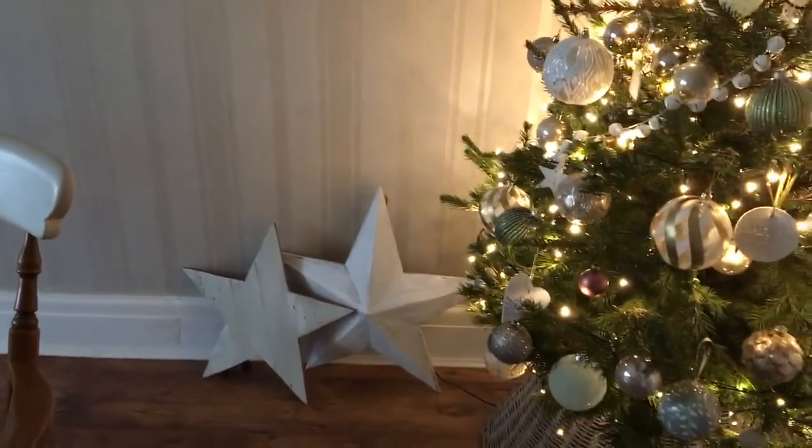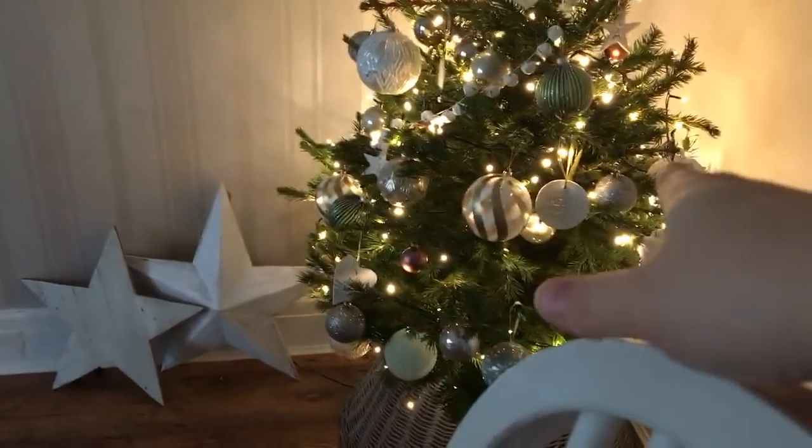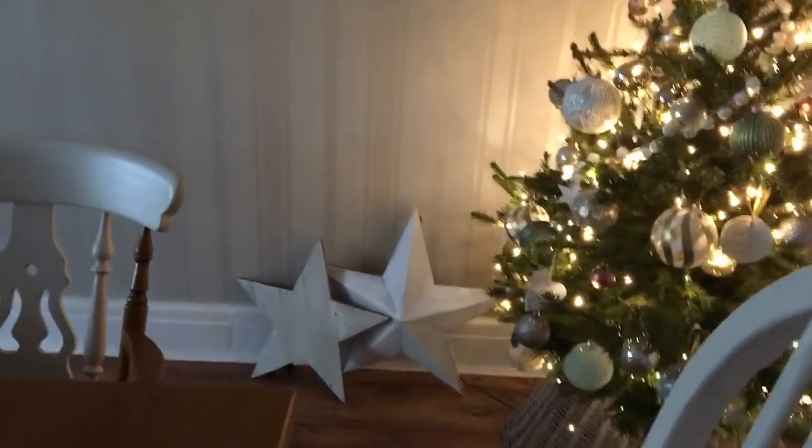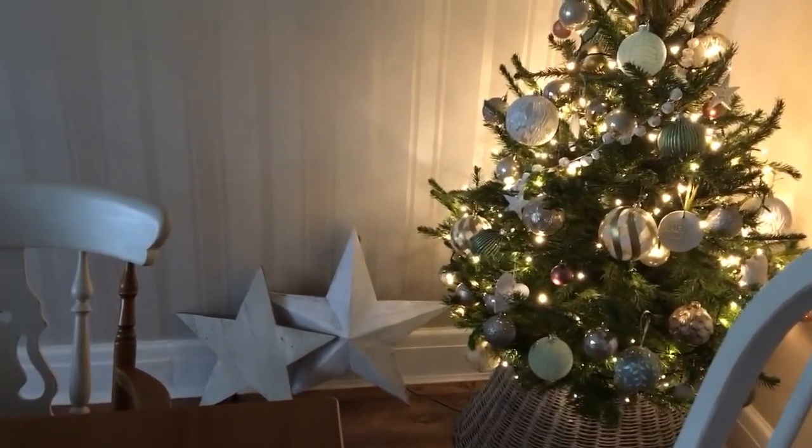And that is just to cover the plug, because rather than the tree having to be there, you can still see the plug with it all switched in. So I've just got it like that so you can't see the plug, which I really like.